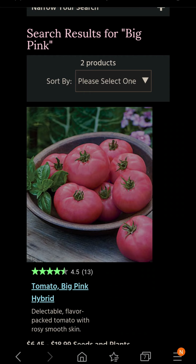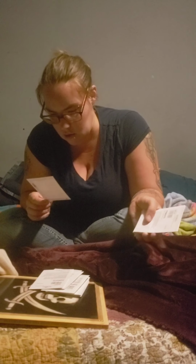Big Pink hybrid. Gorgeous. 8 to 10 ounce beefsteak with smooth, shiny, rose colored skin and excellent heirloom flavors. High yield. Does that one say anything? Nope. Just says indeterminate 80 to 90 days. This one says high yield. That's what we need for the market garden.